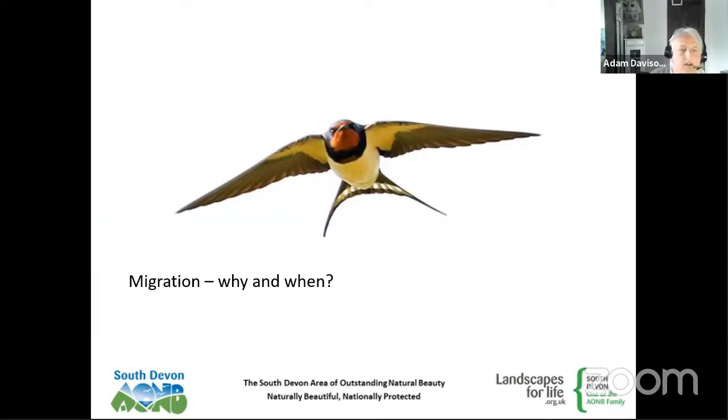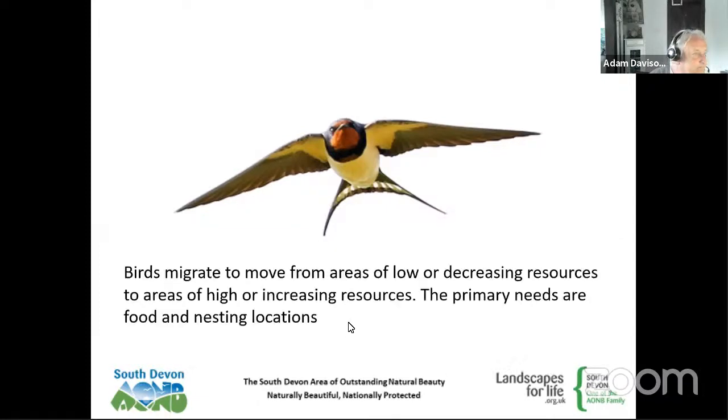why do they do it, and when do they do it? So essentially, these birds are migrating from areas of low or decreasing resources to areas of high or increased resources. Pretty simple stuff. It's just looking for their primary needs, which are essentially food and somewhere to nest. And so that's what it's all about, really.